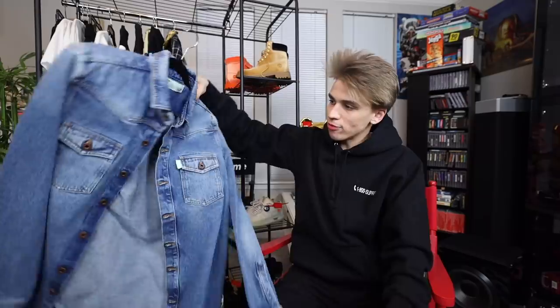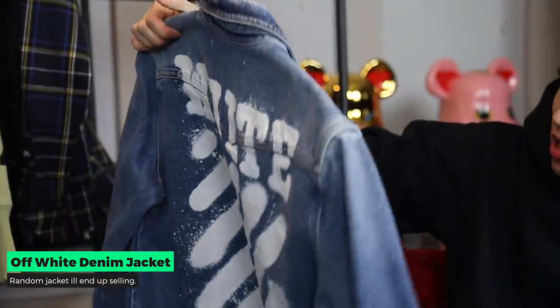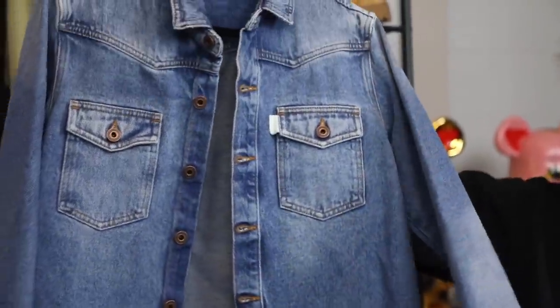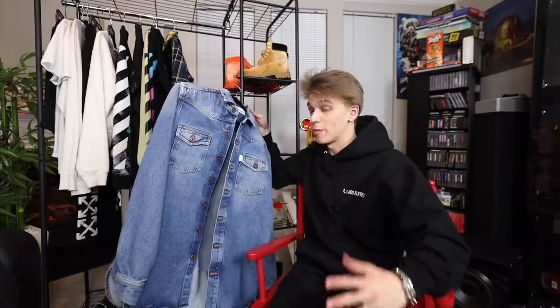Next up, we got an Off-White denim jacket. This one I don't give that much love in my collection just because I don't wear denim jackets a whole lot in the first place. I'm also not a big fan of how this jacket is particularly cut. It just seems a little odd to me. Maybe I'll even sell it on my Squarespace site.